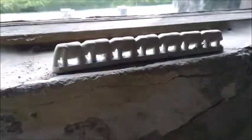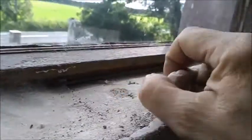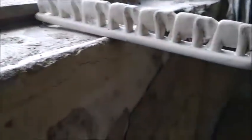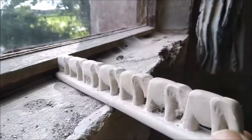Little line of 7 elephants. It's pretty cool. It's quite a novelty. So I think we'll be keeping that. I'm just going to rest it there just while I show you this side in the sunlight. Yeah, it's pretty cool. I like it.